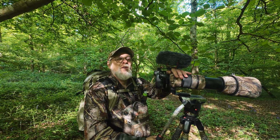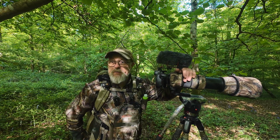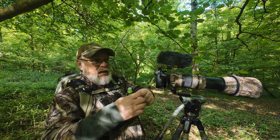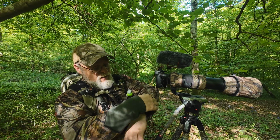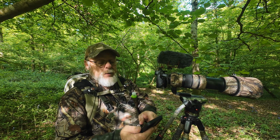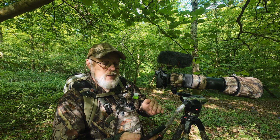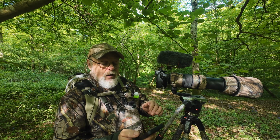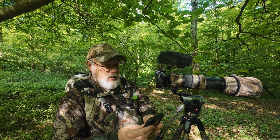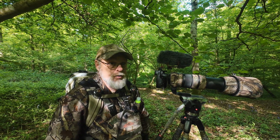This afternoon I am out in these beautiful bluebell woods. It is 4:14 p.m. Sunset is at 8:30 p.m. 0% chance of rain, gentle breeze and a low of 10 degrees tonight. So a nice evening for what I'm trying to do.